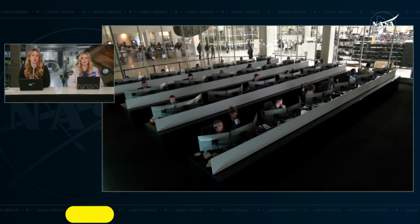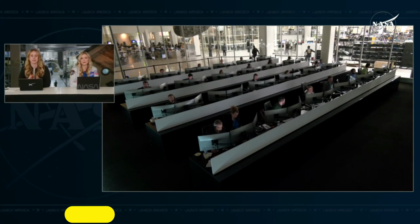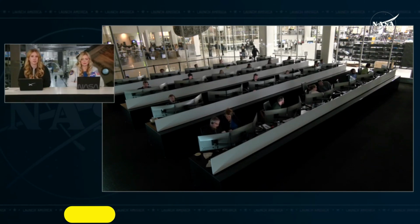Typically, before we enter the period of loss of signal, or LOS, we will hear an entry briefing from the Core, the Crew Operations Resource Engineer, and they will deliver important information like updated anticipated splashdown and loss of signal times to the crew, as well as the wave height and wind speed. So we'll be standing by to listen in on those.